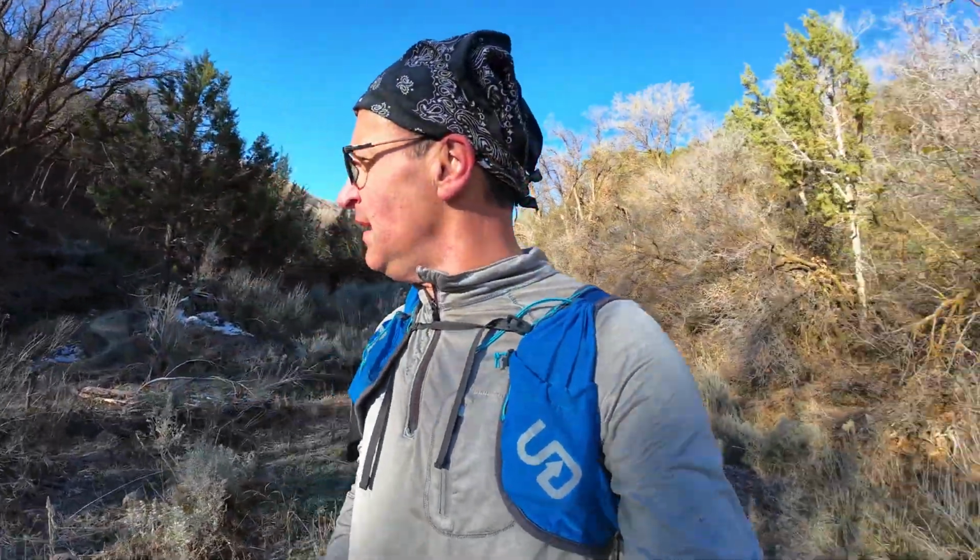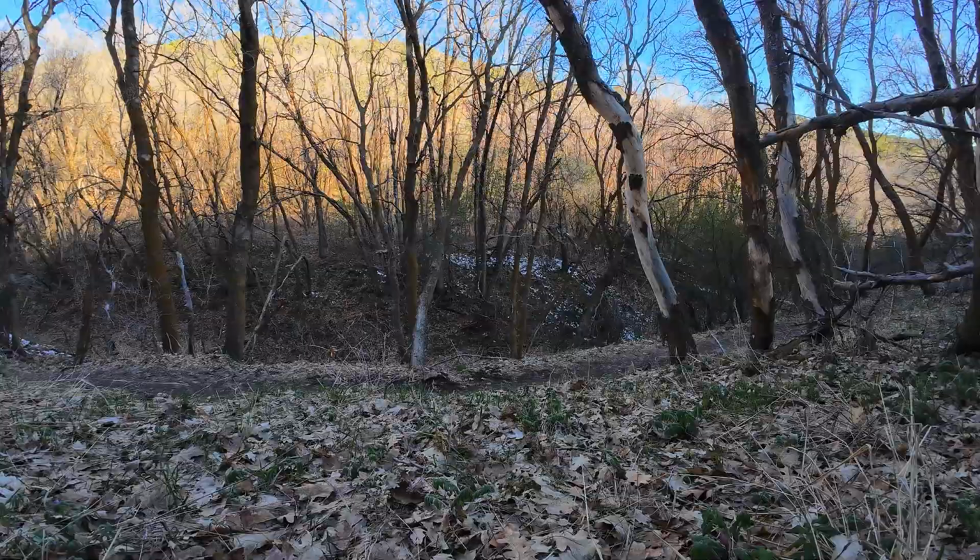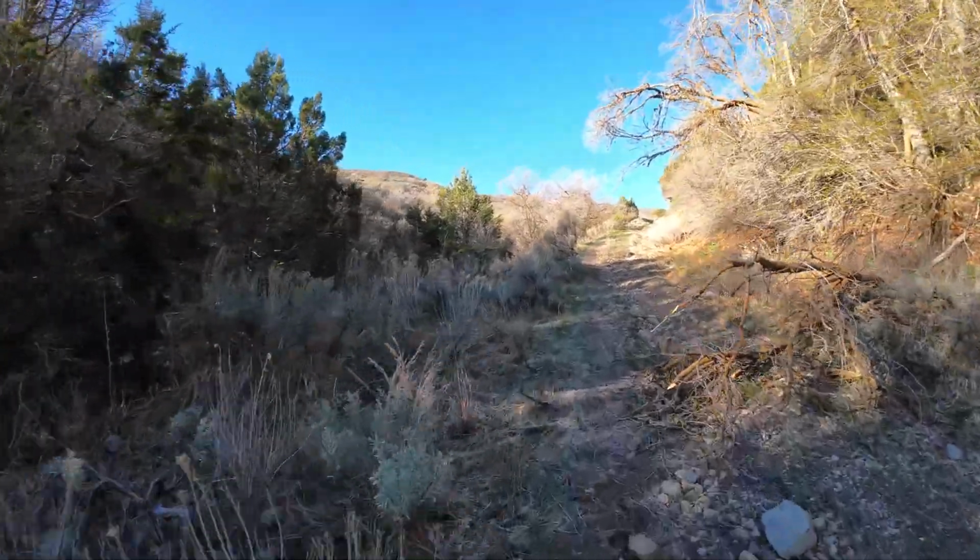All right, going well, feeling all right, feeling good, legs are feeling solid. We're about 1.5 miles in, just over 1.5 miles. Here's where we start hitting some of that elevation gain. Let's hit it.